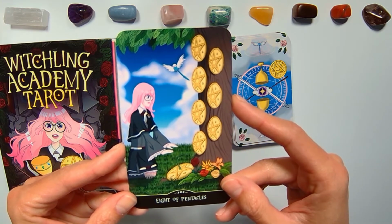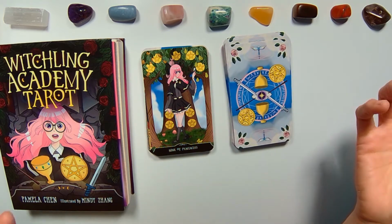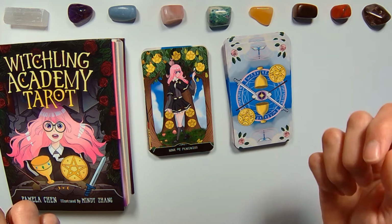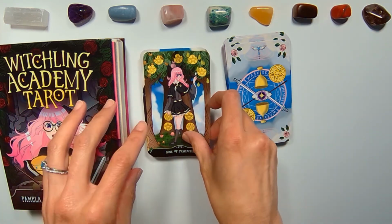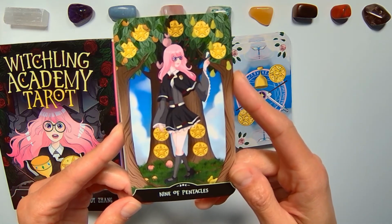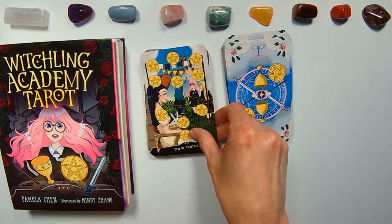Eight of Pentacles. But it's not like I dream about going to my most recent classes. It's like I'm going to high school. Okay. Nine of Pentacles. And 10 of Pentacles.